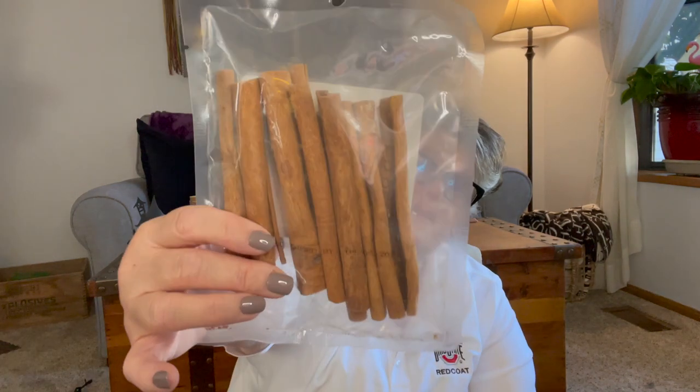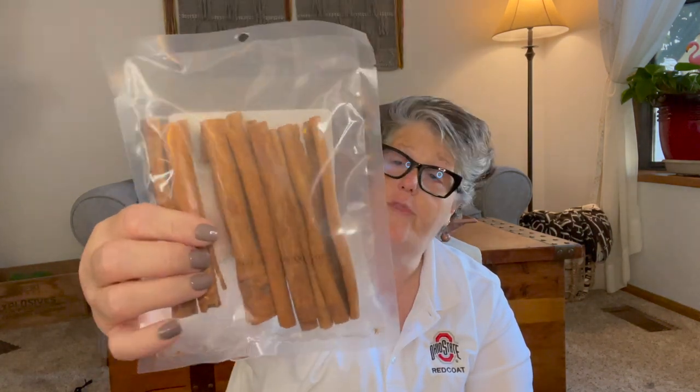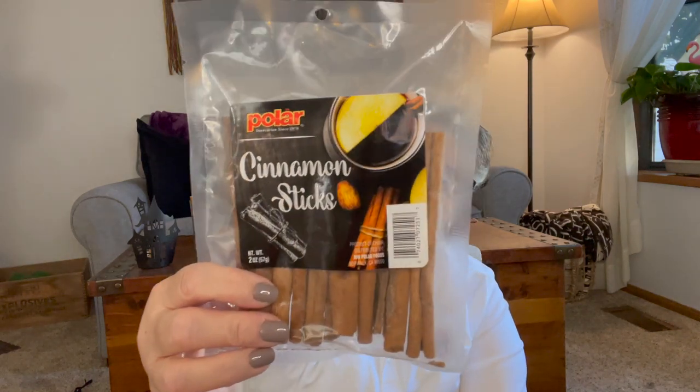I found some cinnamon sticks. These are great. You can eat these or you can craft with them. And yes, cinnamon's not expensive, but I liked the size of these and I thought, I'll just grab them because I don't need a ton of cinnamon, but I do enjoy crafting with them. Or I even just throw them on a tiered tray or in a small room, like a bathroom, and it makes the room smell good. So I grab one small package of cinnamon sticks. And these are Polar brand. And I think they get them every year. So I grabbed that. I'll leave that down here. That's food.